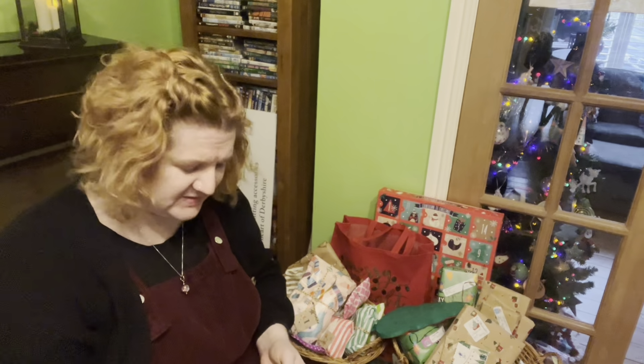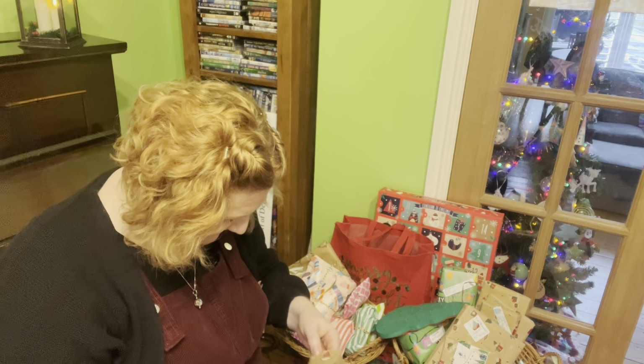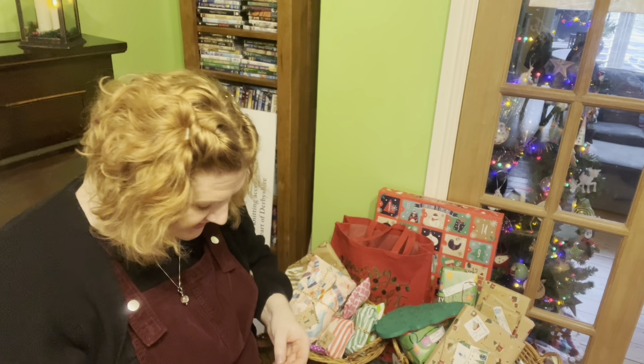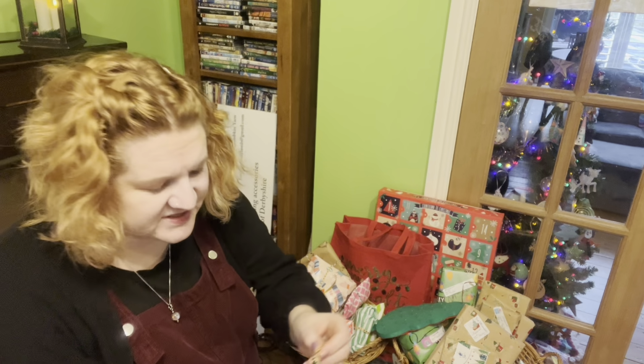Now we aren't doing just Christmas fabrics. There might be some Christmas fabric. Oh, there's something else in here as well. Oh, that's beautiful. What's this? What's this? Oh my word. I think I know what I've got to do.